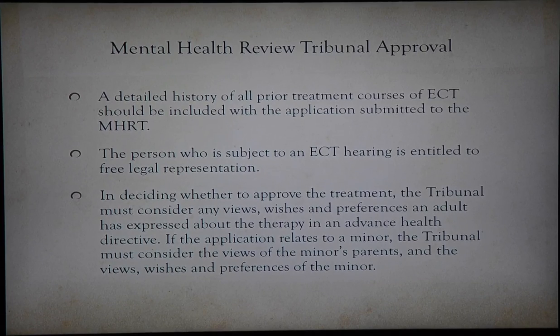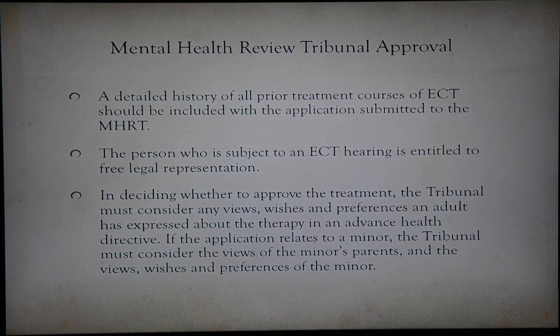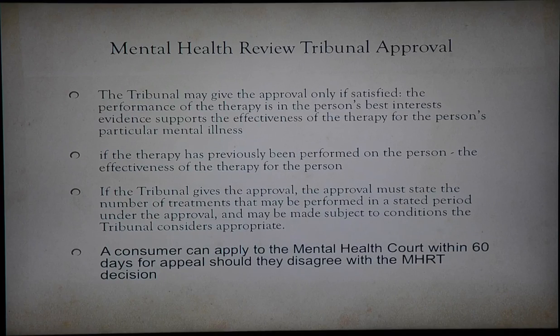In deciding whether to approve treatment, the tribunal must consider any views, wishes, and preferences an adult has expressed about their treatment in an advance health directive. If the application relates to a minor, the tribunal must consider the views of the minor's parents and the views, wishes and preferences of the minor himself.